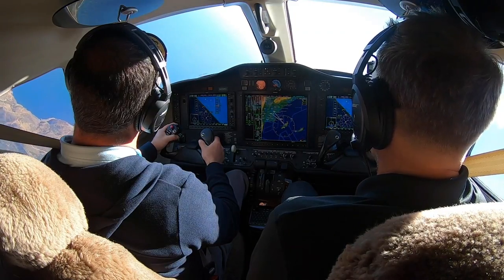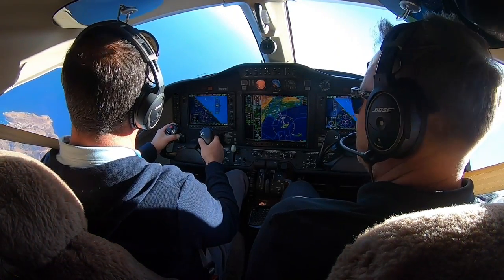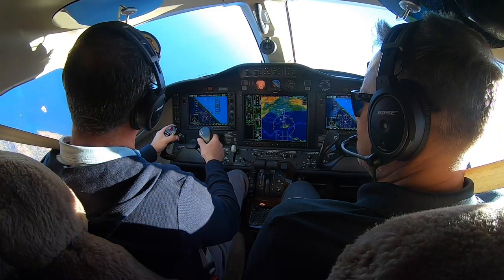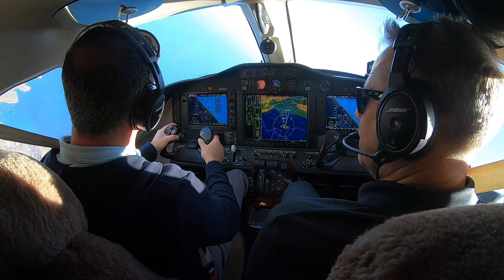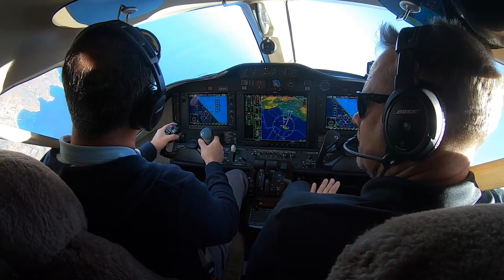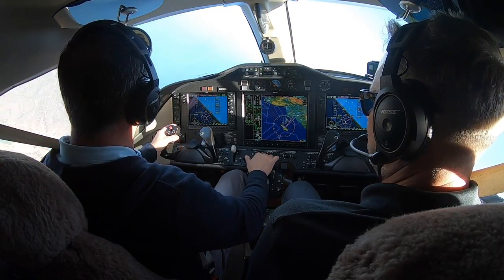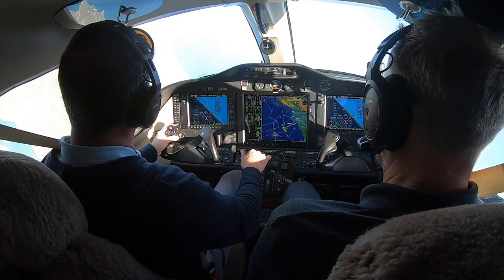So you can tell it doesn't take long in this airplane to get the feel of where you need to be. Then about 10 degrees or so before your heading, you'll have to give it maybe just a little forward stick or reduce your power just a little bit when you roll out to hold 200 knots and hold your altitude as you roll out.